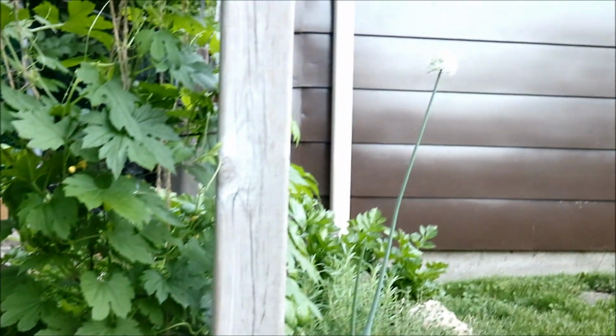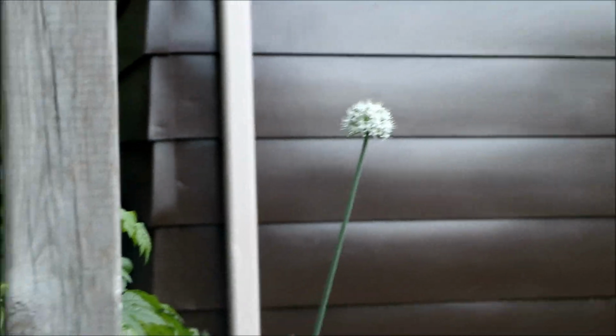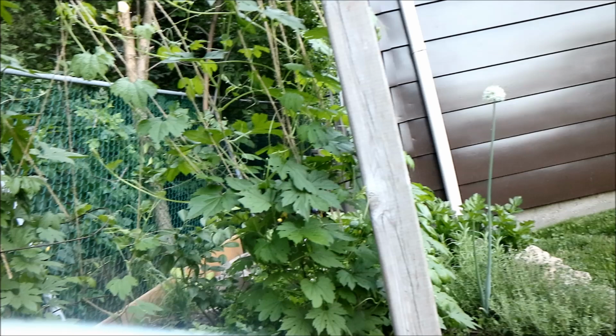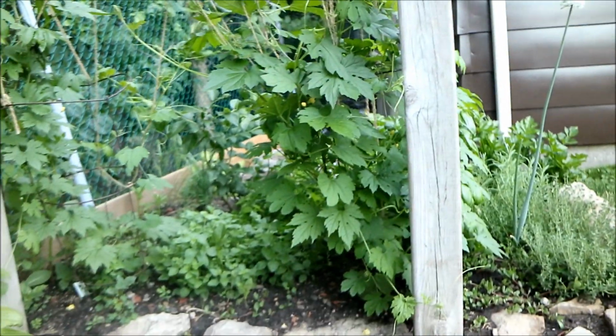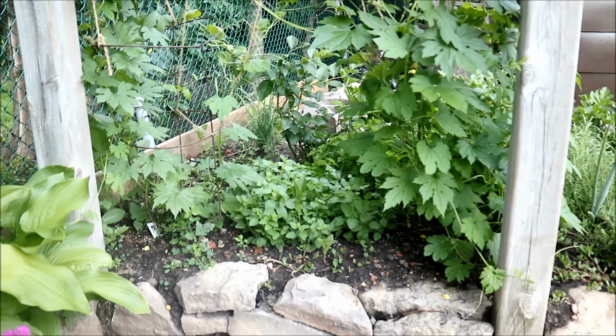Without a doubt, mornings are the favorite time of the day for me, especially in the summertime. I'm here in my backyard. Show you guys what I'm doing. I'm just reading Molecular Gastronomy: Exploring the Science of Flavor, and it's about 5:30 a.m. Yeah, the sun comes up pretty early during the summer months in Canada. It goes down pretty late too.